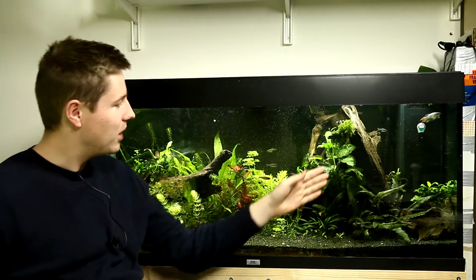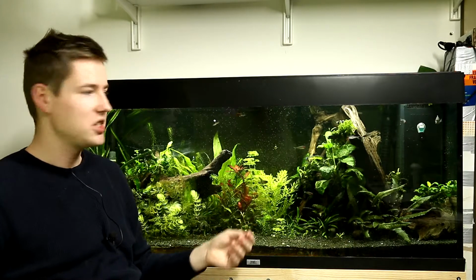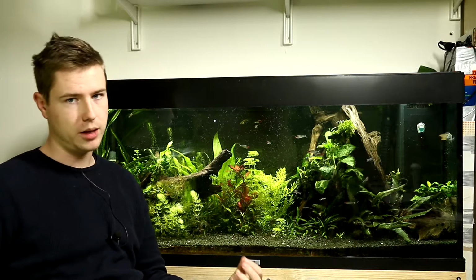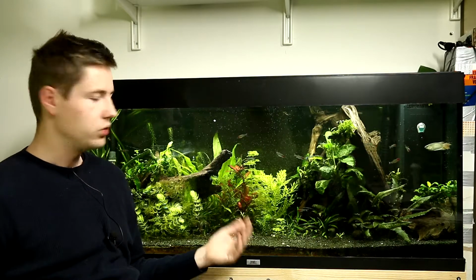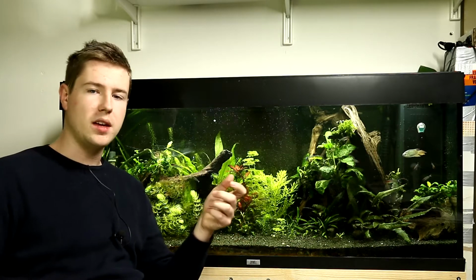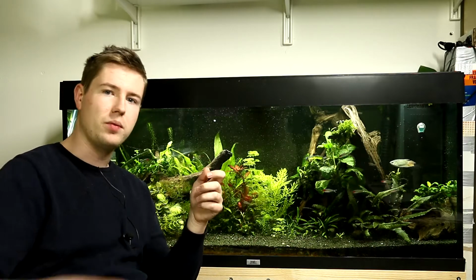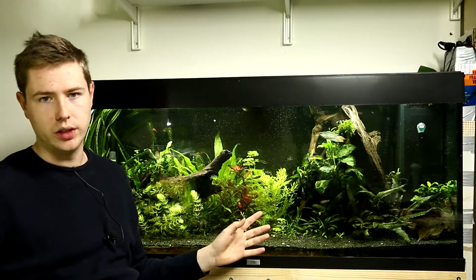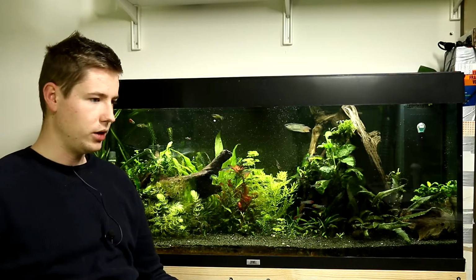So in my Anubias case, take scissors and cut off all the leaves that are heavily infected with blackbeard algae. If you've got rocks or wood, remove them from the aquarium. Take a brush and try and remove as much as possible, and really manually remove the algae from the aquarium.